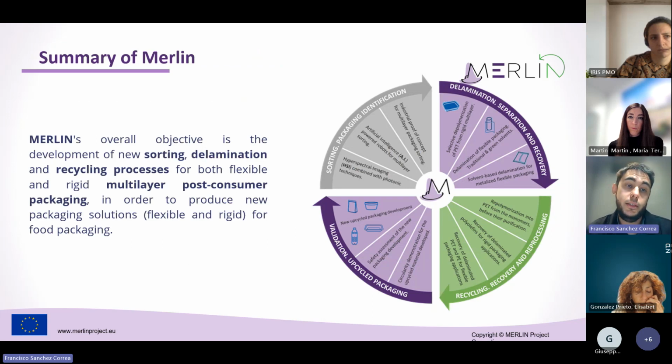Well, this is the summary of Merlin. Merlin's overall objective is the development of new sorting, delamination, and recycling processes for both flexible and rigid multi-layer post-consumer packaging in order to produce new packaging solutions for food packaging applications. As I said, we work with flexible and rigid packaging, and you can see in the scheme of the slide the main developments separated in the different technical work packages of the project.